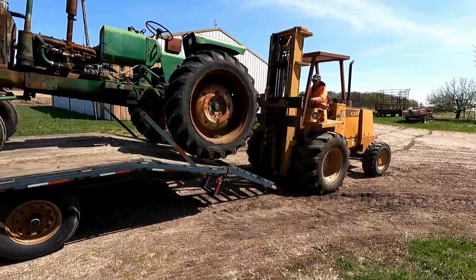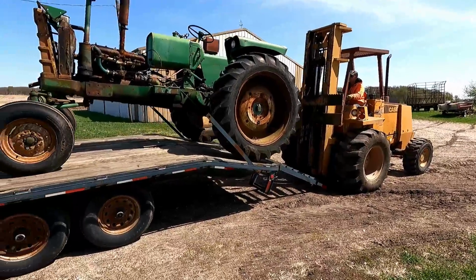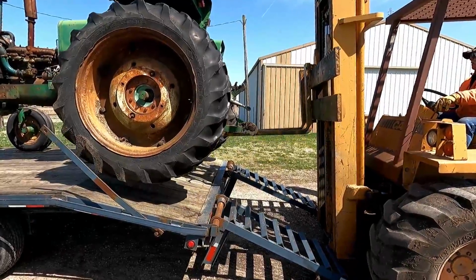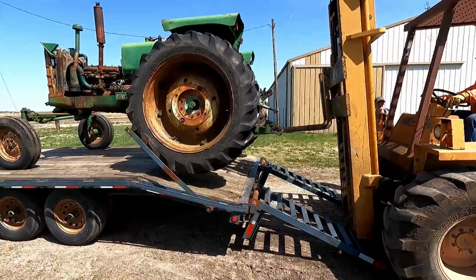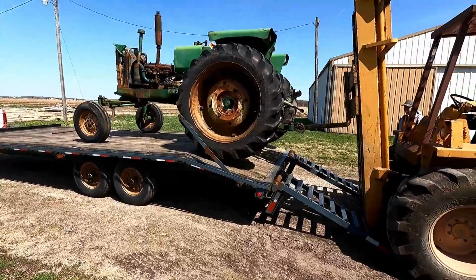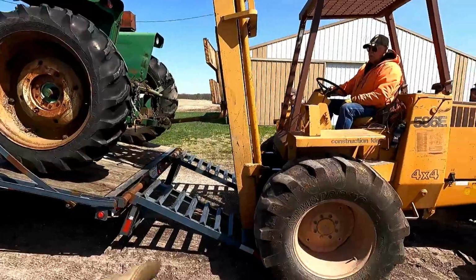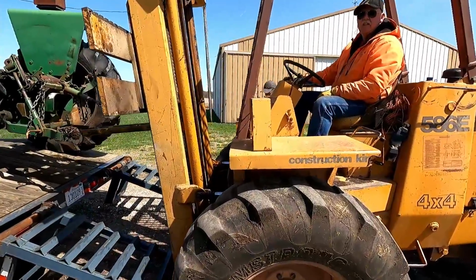Really big truck over. Am I helping? No? Way back. You're stuck now. You can't go any further. Okay, we'll stop. The mast is high centered on the ramp.